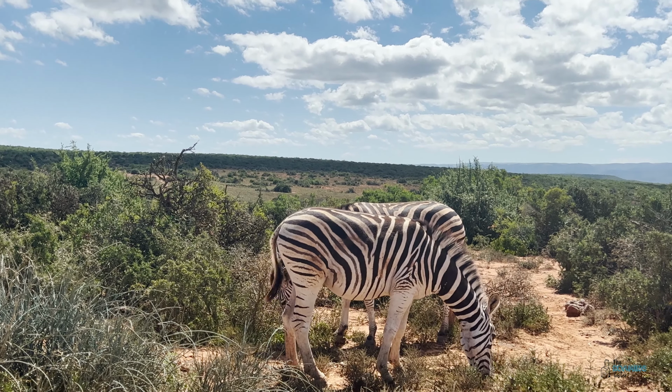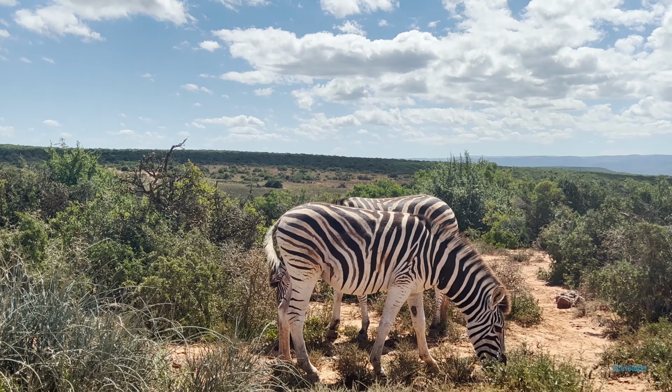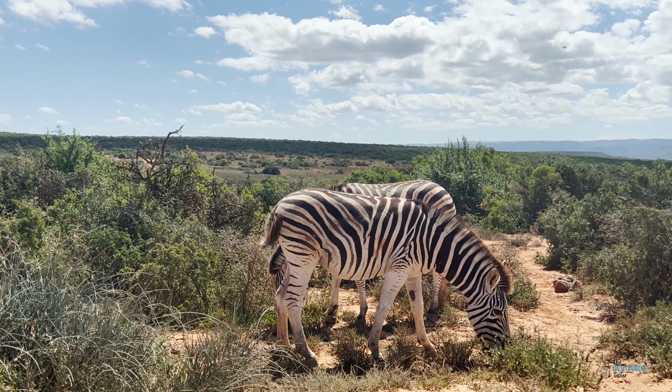Did you know that a group of zebras is called a dazzle? I recently learned this and find it to be such a fitting term for them.